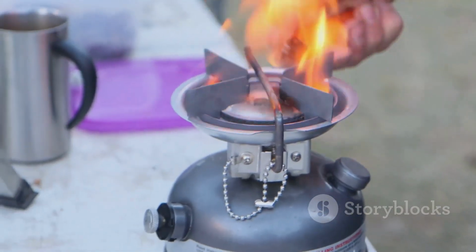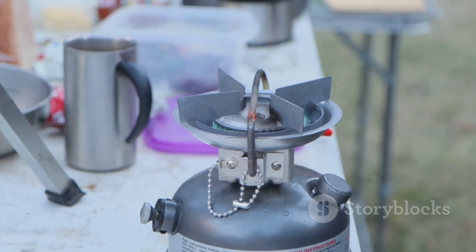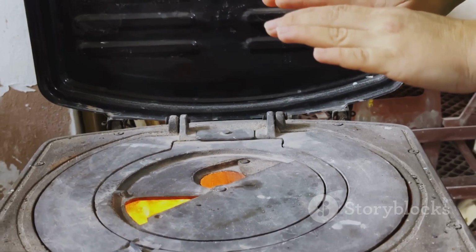Butane stoves are small and portable. They can be easily stored in a cupboard or even a drawer, ready to be deployed at a moment's notice. They run on butane canisters, not electricity. This means you don't have to worry about power outages affecting your ability to cook. This makes them perfect for emergencies.